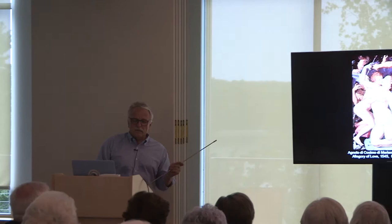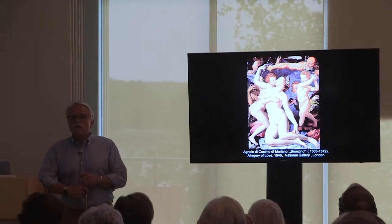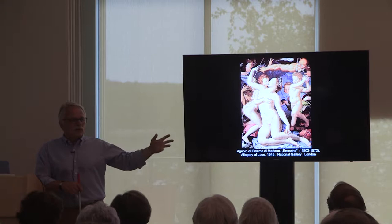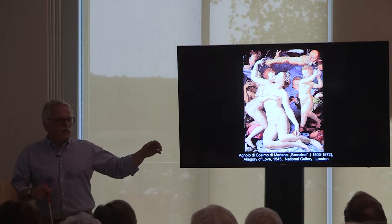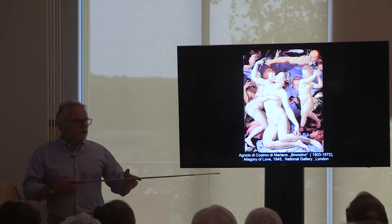And this is the painting we will talk about. This is now in the National Gallery in London. It's called Allegory of Love. And when you go to London, you can buy mugs, you can buy posters, scarves, whatever you want to, with this wonderful painting, which I find a little bit shocking, you know, because for those of you who had some classical training, this is actually son and mother. So this is allegory of love.